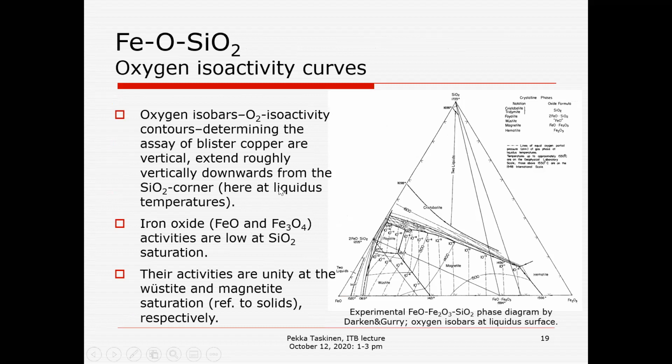They are determining the assays of blister copper or the matte. Sometimes people just tend to look at old Darken and Curry phase diagrams dating back to the early 50s and American Ceramic Society compilations. These oxygen isobars are not isothermal. They are plotted along the liquidus surface. So liquidus isotherms are here as in the previous picture, which was a calculated diagram, and these are the oxygen isobars at liquidus temperatures.